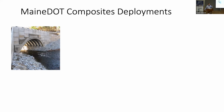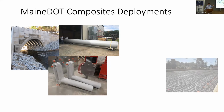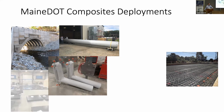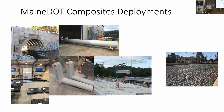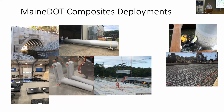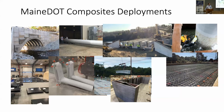So we've got the arch bridges, pile, scuppers, GFRP rebar, utility trench plates for the Port of Eastport, the old style Hillman composite beams, FRP wrapping of pipe pile, 3D printed precast molding. And of course, everyone has seen the pictures of Gristmill over this week. And then there's Twin Bridge.